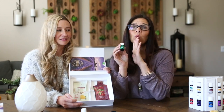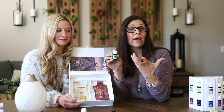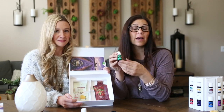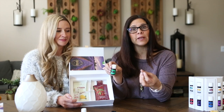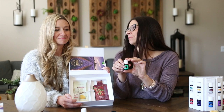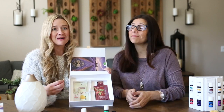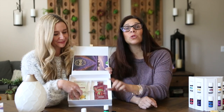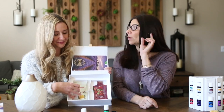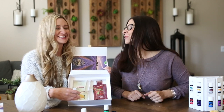So it is wonderful, especially we use it when we have our bedtime routines. Our kids love to put this on their chest, bottom of the feet. We apply a little bit, sprinkle it on their pillow. I love it. I feel like that one's really good for kids to calm them. Yes. So good. I use it a lot too when I'm going to the dentist, any girly appointments, big presentations. Ooh, so good.